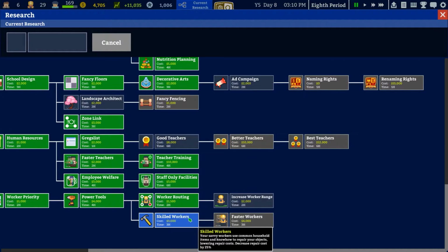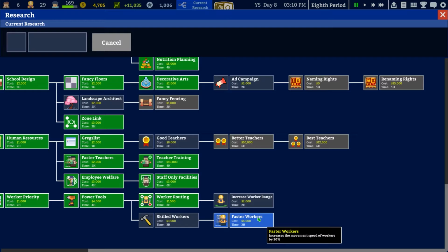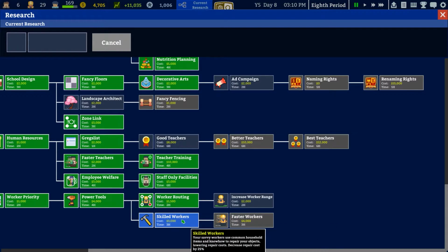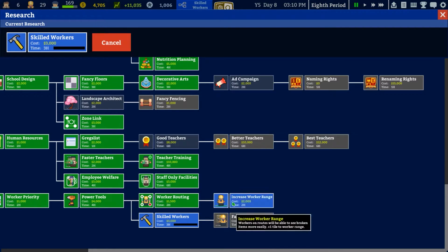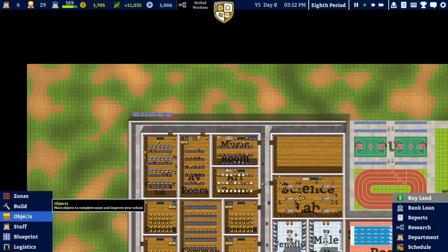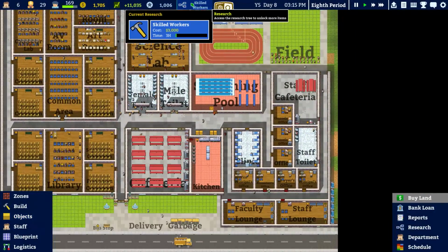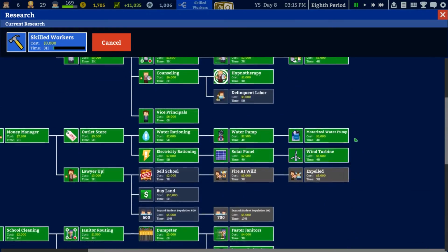That's now going. We've got increase workers' range and work faster. So, do I really want any of those? Decrease repair cost by 25%. That is a reasonable one to get. And what I'm going to do is go over to objects and to dismantle. Then dismantle all of those. And let's just double check exactly what I unlocked. It was a wind turbine.